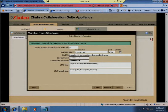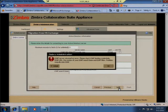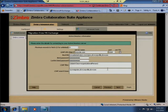And then the OU, the organizational unit, where I have the user or users that I want to migrate. I've pre-staged a few users, or one user, in this migrate OU. And I did something wrong. That's not uncommon.